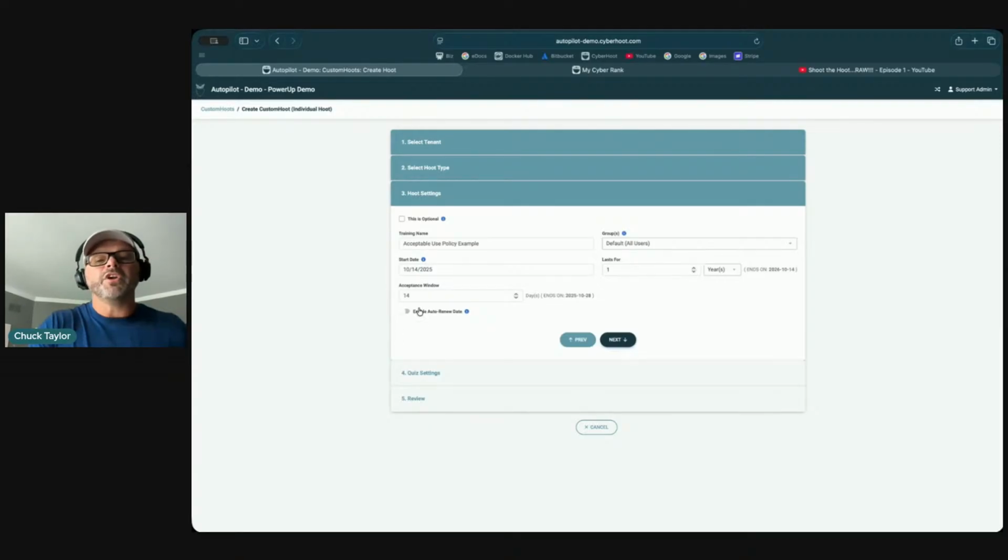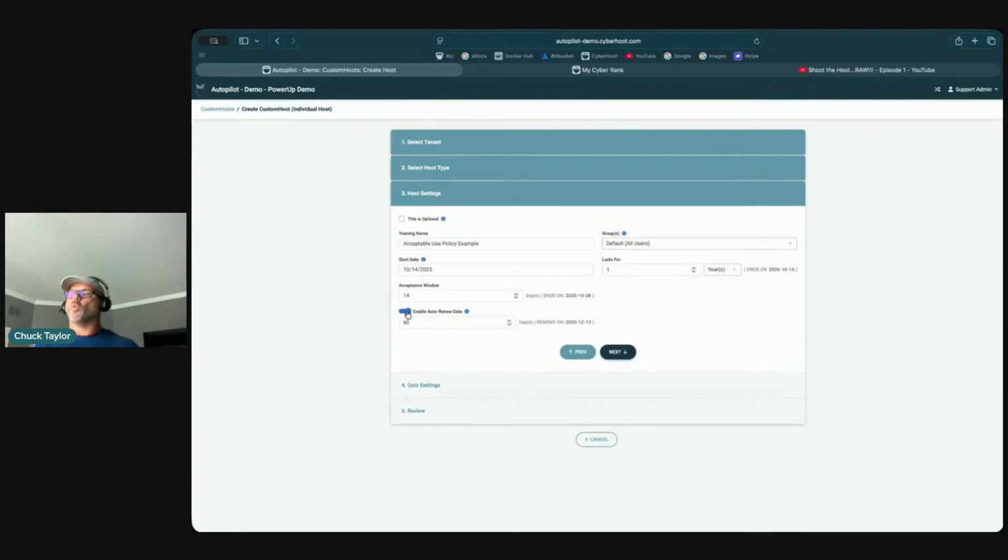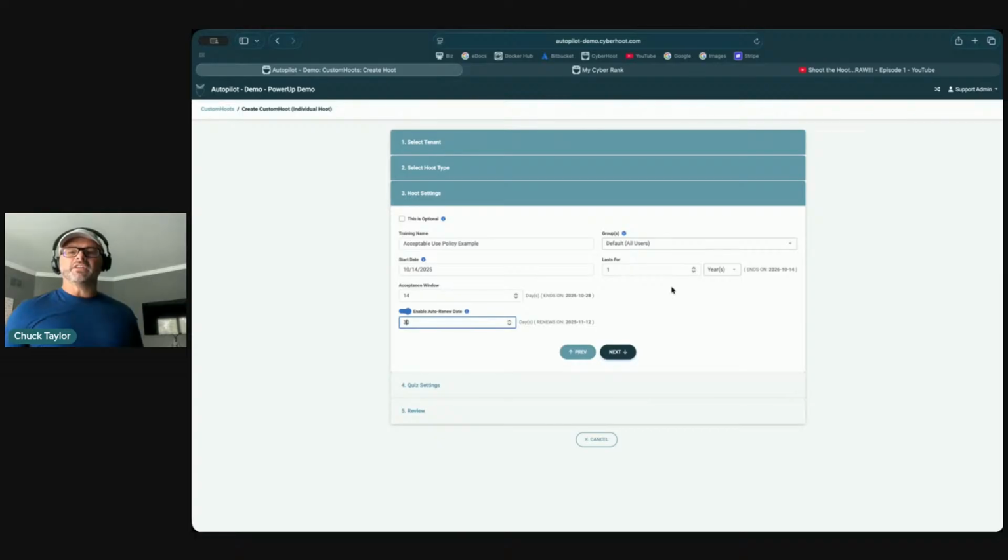Now, auto renew date, very, very powerful feature. What this does is 60 days by default, which is changing. We put down to 30 maybe. 30 days before this 1 year is up, it's going to create a brand new pending custom hoot for you and put it in the pending state. It's going to send you, the administrator, an email. It's going to say, look, the acceptable use policy example you created a year ago, it's coming due. Do you want to change it at all? If not, in 30 days, it's going to go out on its own and have everybody re-up it again.